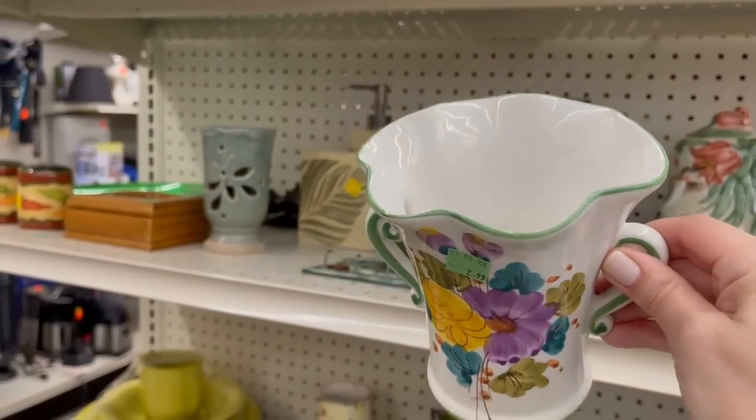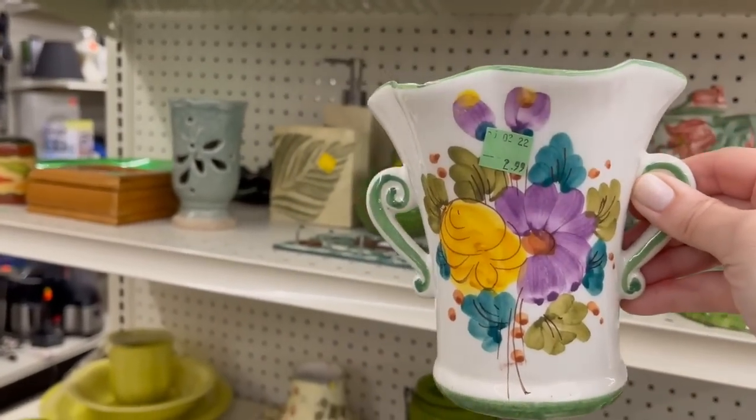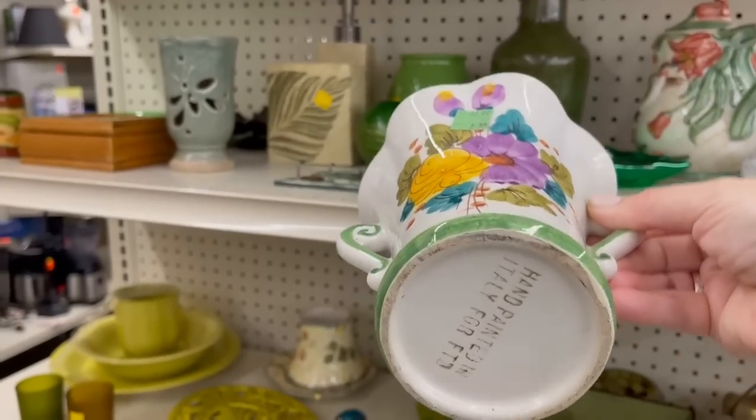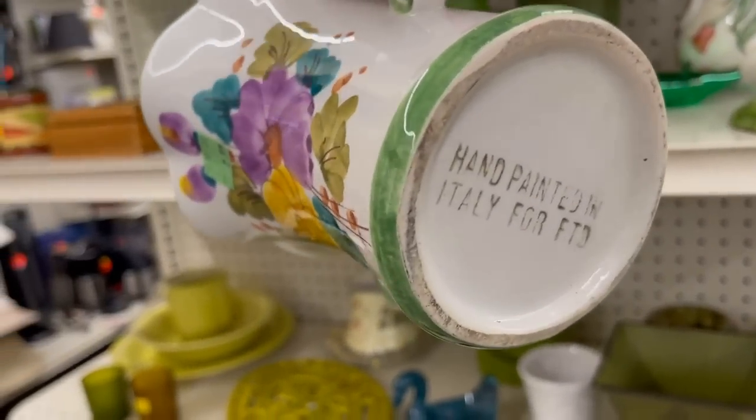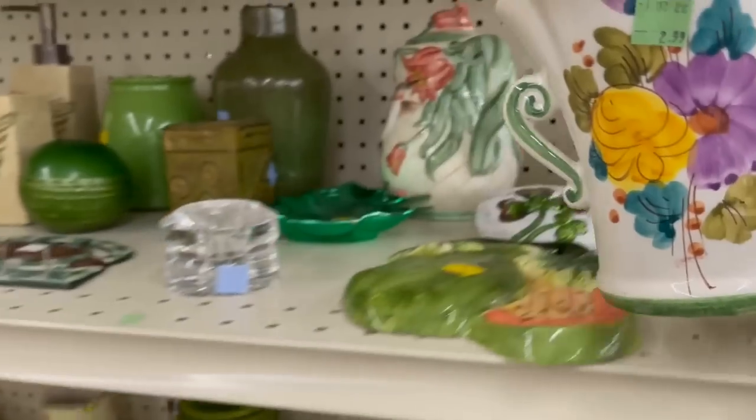Here's another interesting item. It looks to be hand-painted pottery from Italy, or it could be from Portugal. Let's turn it over. Hand-painted in Italy for FTD. That's another floral delivery service. In Europe, it is called Fleurope.